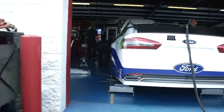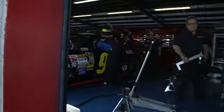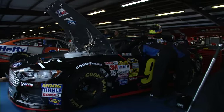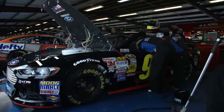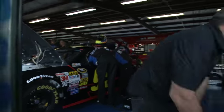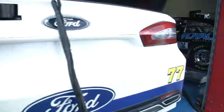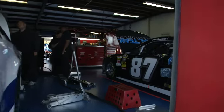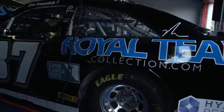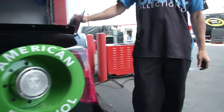Hearing earlier in a press conference that Joey Logano in the 2 car of Brad Keselowski possibly working in qualifying with Michael McDowell. So, guys, look out for that when you're watching qualifying for the Sprint Cup Series. The number 77 of Dave Blaney and Joe Nemechek's number 87 car with Royal Teak Collection.com on board.